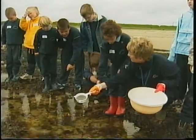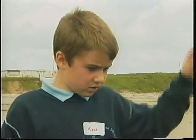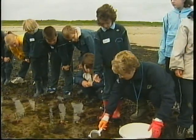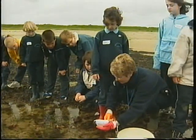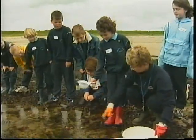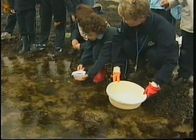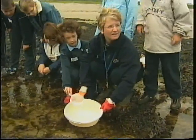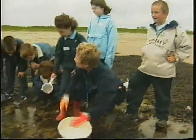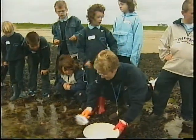Yeah. When you pick up the creature, you put your hand under it. Oh, good girl. So you tell them what we have to do. You dip the sieve under and then you put your hand under the sieve in case the water doesn't... Okay, will you show us how to do that, Lisa? Catch them. Catch a crab. Good girl. Why is she putting her hand underneath? The water will come out if you don't. Well, yeah, but why else is she putting her hand underneath? She has to hold the creature because the creature will jump out.